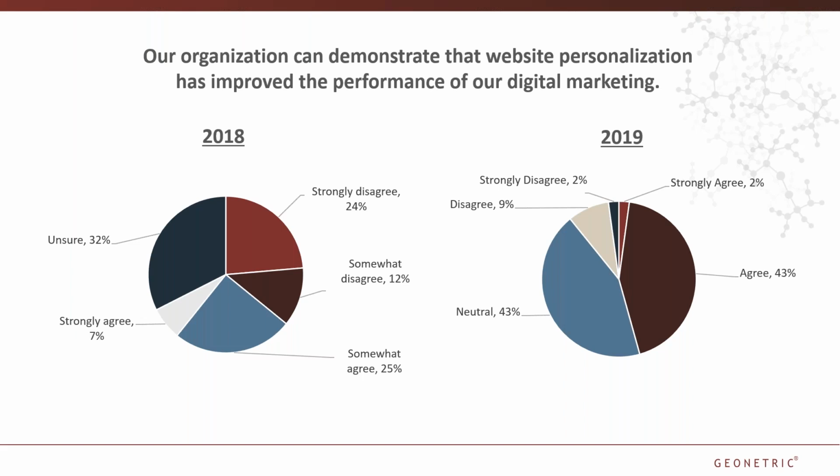We look at things this year, and while there's not a resounding yes, there's not a huge portion of folks saying strongly agree. It's only 2%. 43% of respondents agreed that yes, personalization was making their digital marketing better, and 43% were neutral. So a much smaller number of people are in the active disagreement category, and a much stronger cohort of folks are saying yes, it is, although it is not knocking things out of the park just yet.